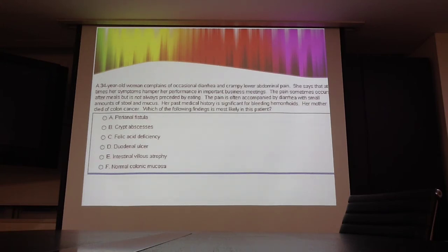What's the meaning of lower colonic mucosa? Normal mucus from your colon, which is normal. So it just means no problem. She has no weight loss, no fever. She has just diarrhea and lower abdominal pain.